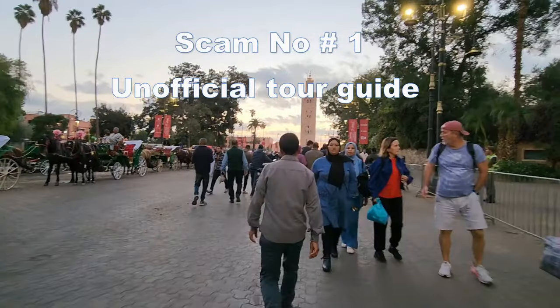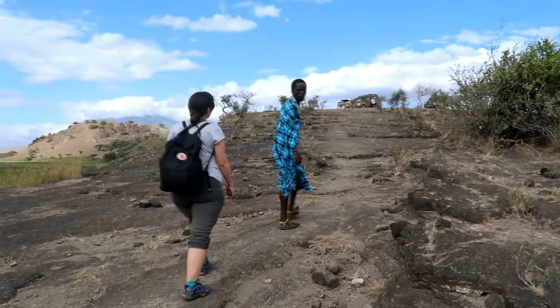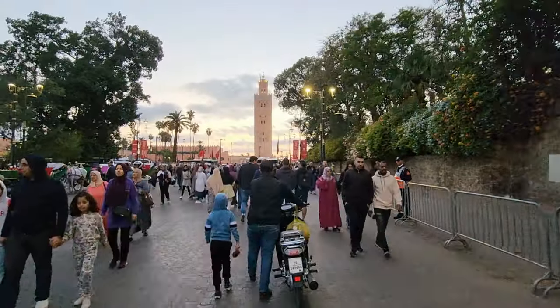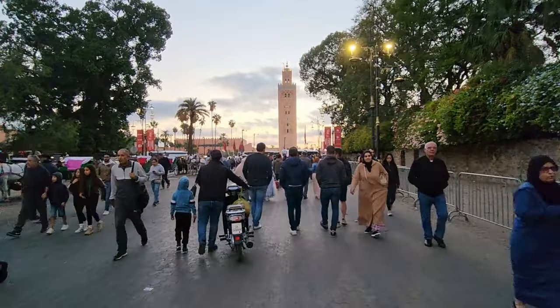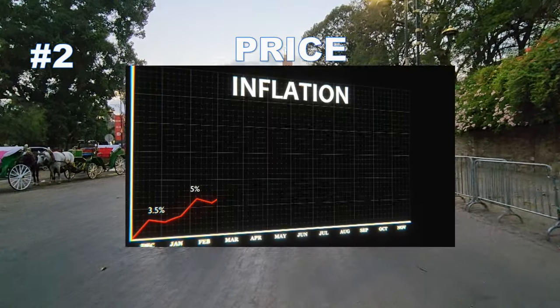Let's start with number one, unofficial tour guide. They might approach you anywhere and say, hey, I'm a tour guide, I'm going to show you this place, let's go, and offer you a very cheap price. Don't do it, because first of all, they don't have a license and they're probably not a tour guide. Who knows, they could take you somewhere else.